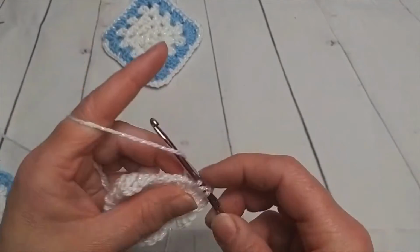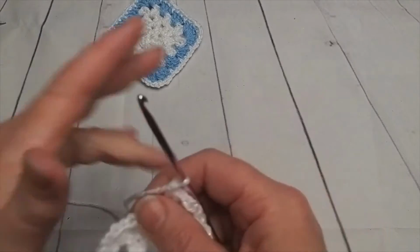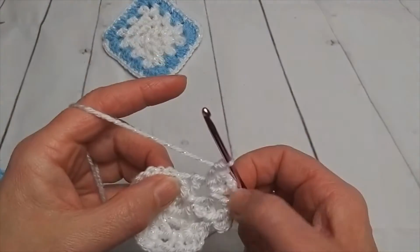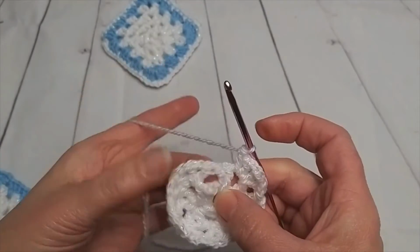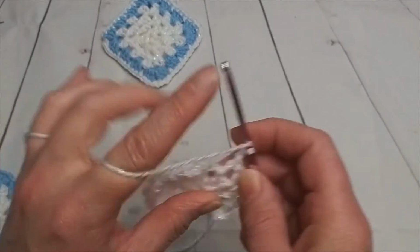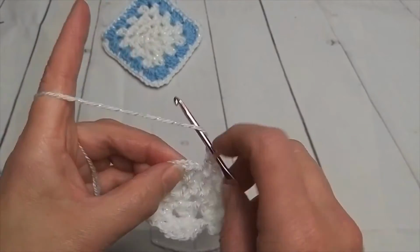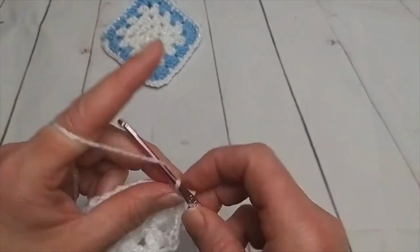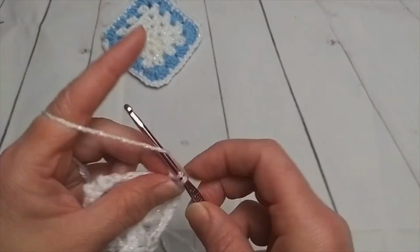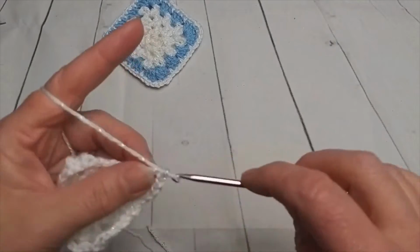So if you wanted to make this bigger and continue with this pattern, which you could do all sorts if you do, that's what you remember. So it's V-stitch, 2 chain, V-stitch. We have a side one, which is just 1 V-stitch. So the V-stitch is just replacing the 3 trebles in a granny. Corner, V-stitch, 2 chain, V-stitch.